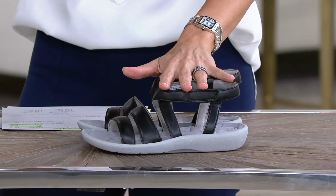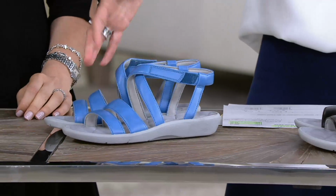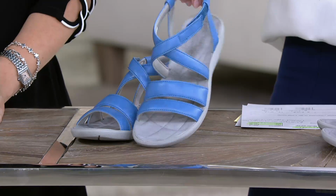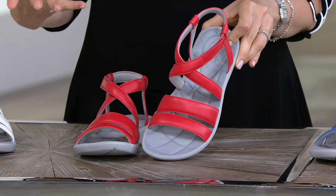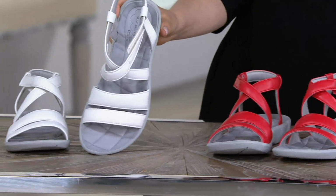Here's the black. These are available in medium and wide. Try finding wide, strappy sandals. Exactly. Here's the blue, and boy, isn't that a pretty blue. Next up is the red, which I just love against black and white. Look how that just pops. And then finally, there it is, the white.